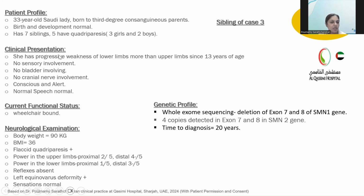The next patient is a sister of the previous patient. So she also has the same genetic profile. She has homozygous deletion of SMN1 gene, and she has 4 copies of SMN2. It took her 20 years for the diagnosis. Her body weight is 90 kg with a BMI of 36. She has significant weakness of limbs, and she has left equinovarus deformity as well.